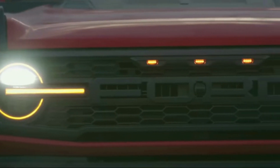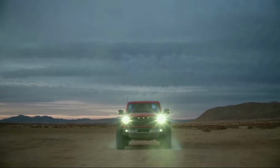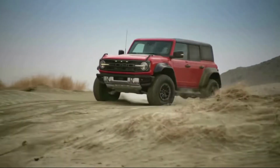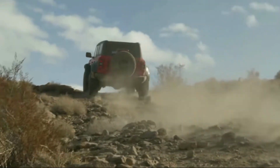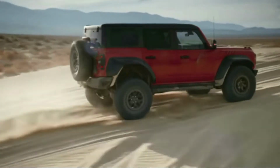It also has an even beefier suspension setup than the standard version to best handle powering over sand dunes or being jumped through the air, and it has a much wider track that's set up for better high-speed stability. The Raptorized Bronco is equipped with Fox adaptive dampers from the F-150 Raptor as well as standard 37-inch BF Goodrich K02 all-terrain tires. The SUV is rated to tow up to 4,500 pounds, too.